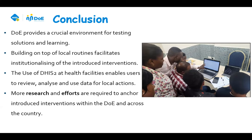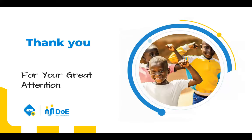A good example is this use of denominators for health facilities. I think more research needs to be done, more effort needs to be done to see how best practices can be used to scale across the country, but also finding a sustainable way in which we can really scale the solutions which we are finding in this particular district of excellence. Thank you very much for listening.